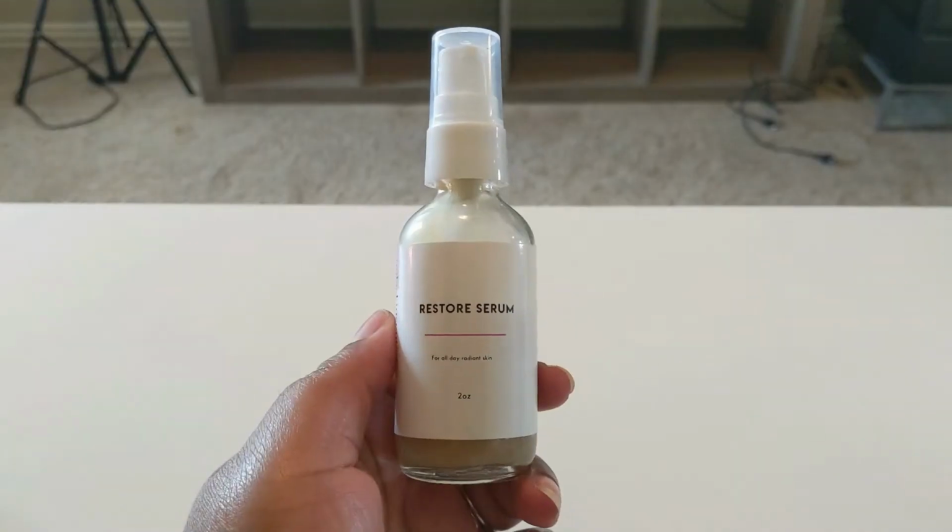Next, I'm going in with the Restore Serum from Nola Skin Essentials. Then, as soon as I came back from that, we were preparing for Chris to start doing shows at Lyric. And so he was doing that. Like, his opening show was the same day or the same weekend as my premiere as a runway model.